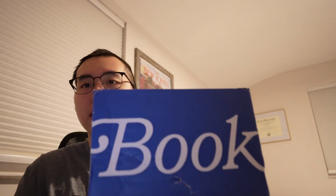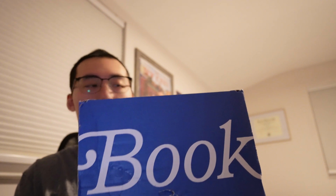And yeah, so this is the box. I can hold it up. My left hand is doing most of the work here. Okay. So it says book in really big font. I didn't actually open it yet. I just cut the tape here. It has my address on the bottom, so I'm not going to show the sides of the box.